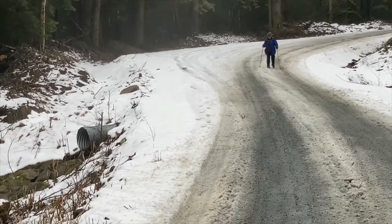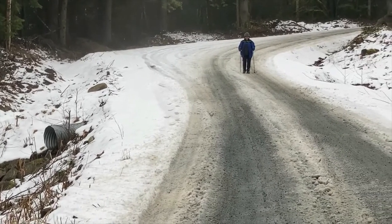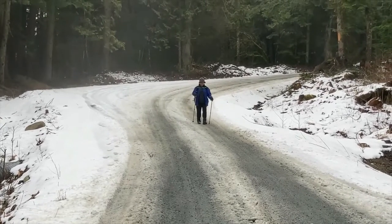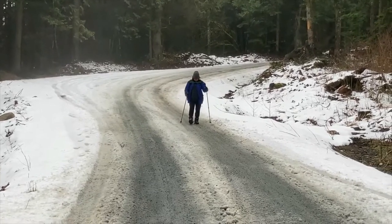This is how bad it is. She's really burned out. But we're on the home stretch, not far to go now. We'll make it. Bye-bye.